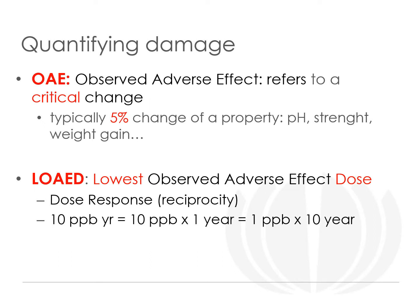The first one was based on the observed adverse effect, where we see a critical damage: a small change of color, small change of pH, or a small change of physical resistance. Once we select a specific damage, how long will it take to reach that damage based on concentration and time? I came with the dose aspect. So we look for the lowest observed adverse effect dose, which has the notion of reciprocity. It's a bit like a camera with light and time.